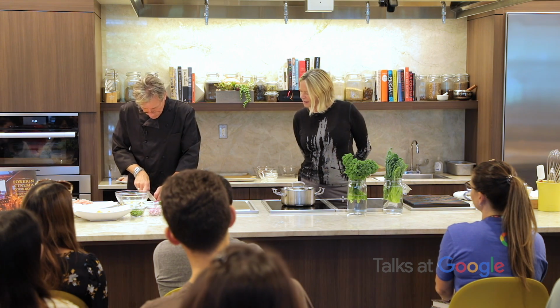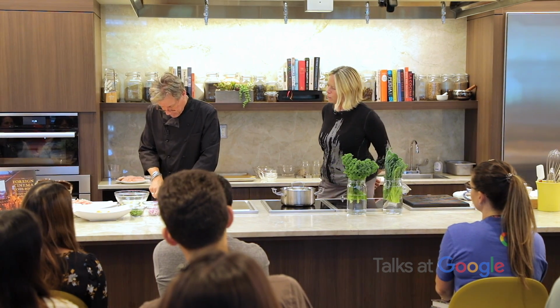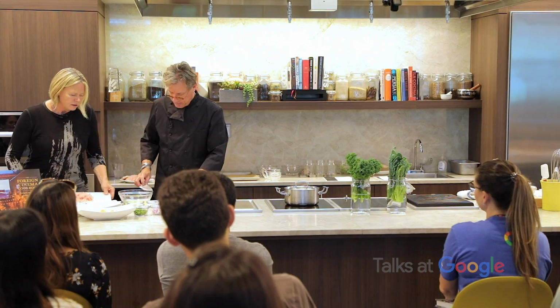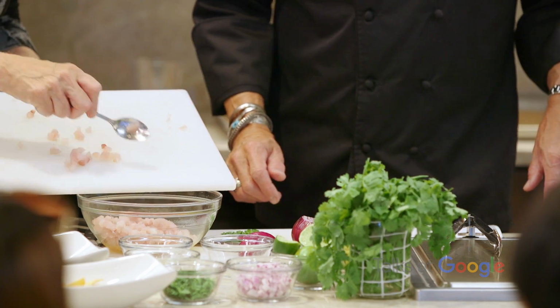So we have 2 or 3 elements in there already. Should I add the fish to the bowl? Sure. Or should I wait? The fish. Okay. So this is where it gets really technical. Yeah, we're just combining all the ingredients.